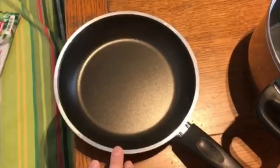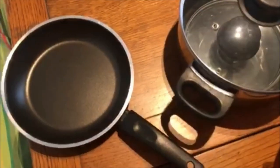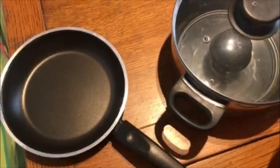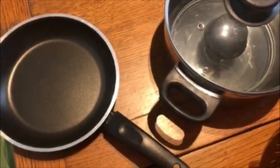I also have a variety of frying pans and also saucepans. I also have a big wok. If you can't find a variety of saucepans and frying pans, I definitely say to get a big wok, because you can pretty much cook anything in a wok.